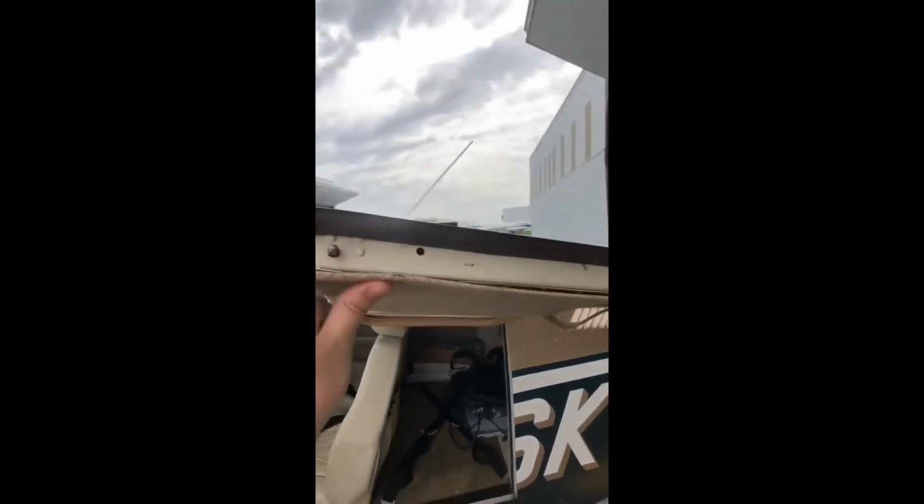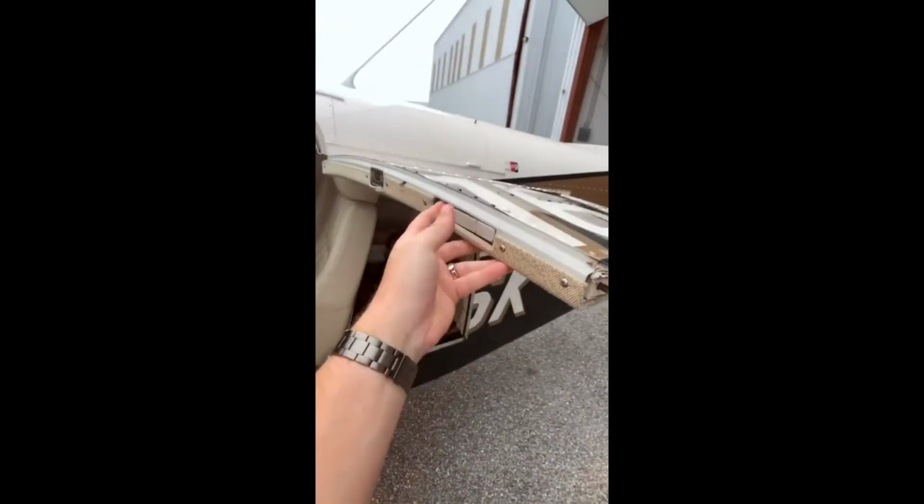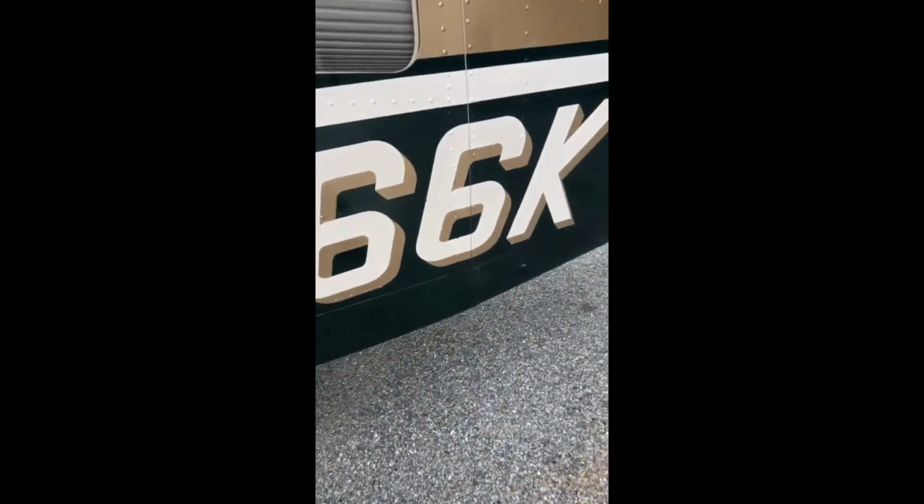And on another note, see these pins here? If I were to just let this door close, it would actually hit the paint. So what you need to do is you need to go over here, you need to open the handle, close it, and that way you save your paint in the long run.